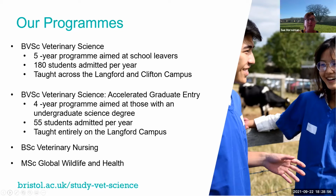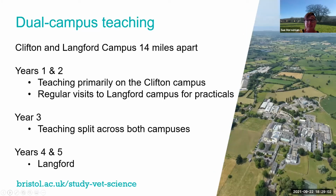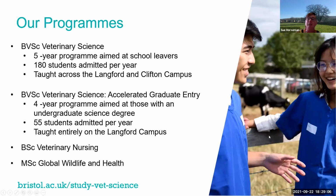So the Langford campus, which is about 14 miles south of the city centre of Bristol. And also taught across the Clifton campus as well. That's the campus which is within the centre of Bristol.